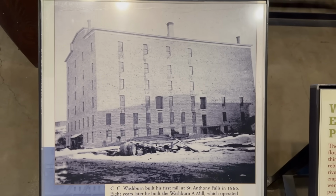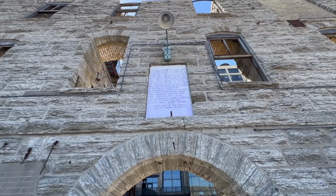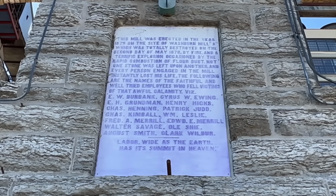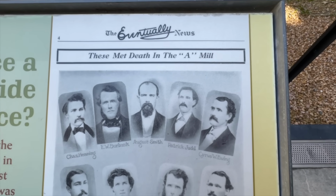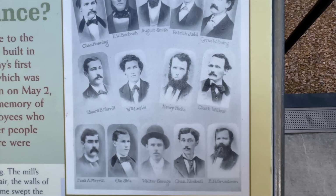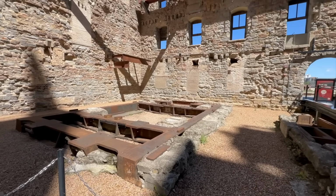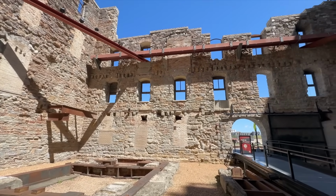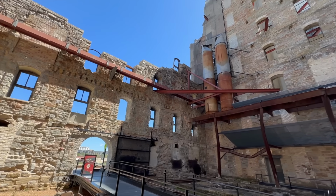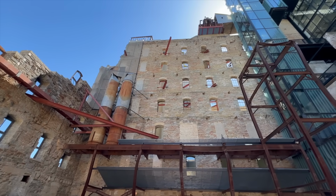Washburn quickly worked to build a new mill on the site, which included this archway that stands today as a memorial to the 14 men who died in the explosion. When the Washburn A Mill reopened in 1880, it was the most advanced and the largest in the world. At peak production, it ground enough flour to make 12 million loaves of bread in one day. This level of production was unheard of, as most mills at the time were still smaller operations only serving the towns and cities that they were located in.